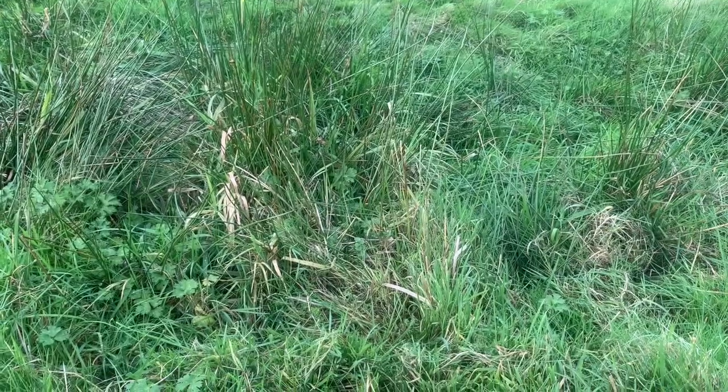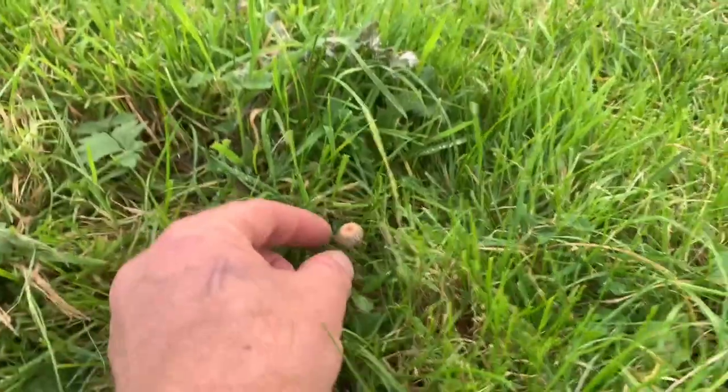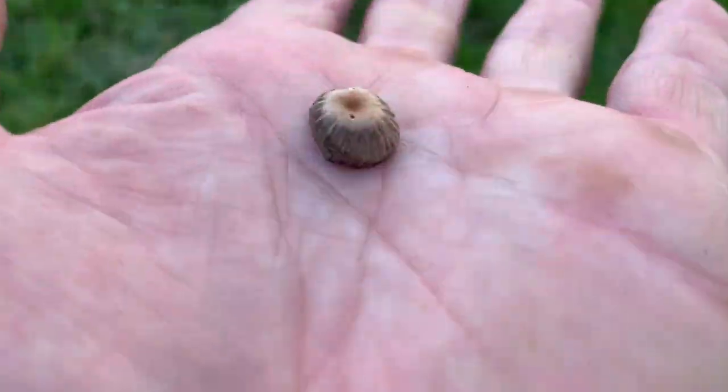Close though. Another imposter here. Far too reddy brown. Similar sort of size and shape though. So a fairly common look-alike there.